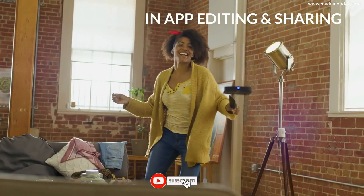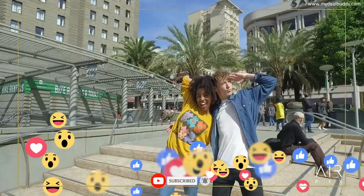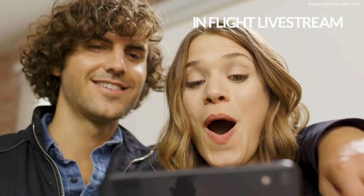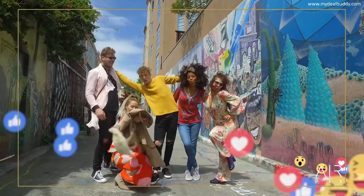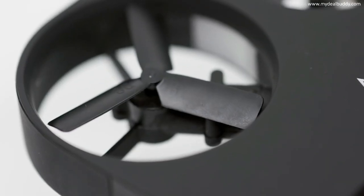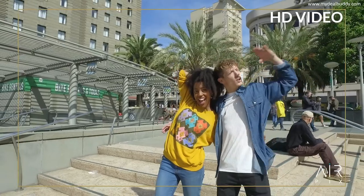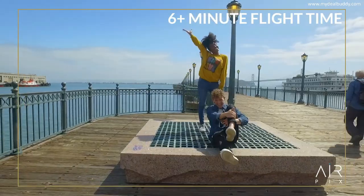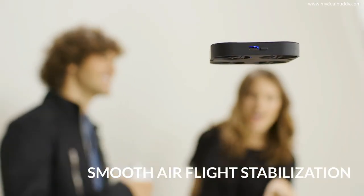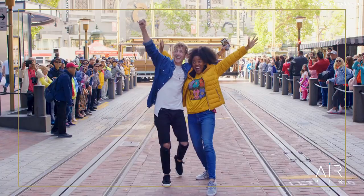In the app, customize your pics and then post them instantly to your favorite social stream. You can even live stream real-time adventures from the air. Wowing your friends and followers has never been this easy, and it's packed with features like Italian design, 12 megapixel photos, HD video, 60 foot range, 6 plus minutes of flight time, and smooth air flight stabilization. Welcome to the future of personal photography.